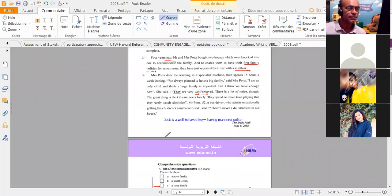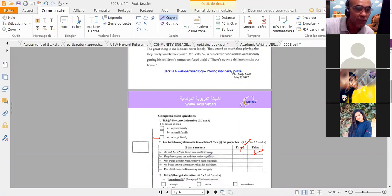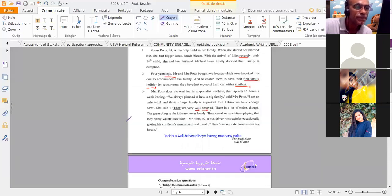Sir, can you repeat the question? Mrs. Potts does not want to have more children. True. It is true. Now, can you find the justification in paragraph 3? Yes, it's in paragraph 3. She does not want to have more children now.